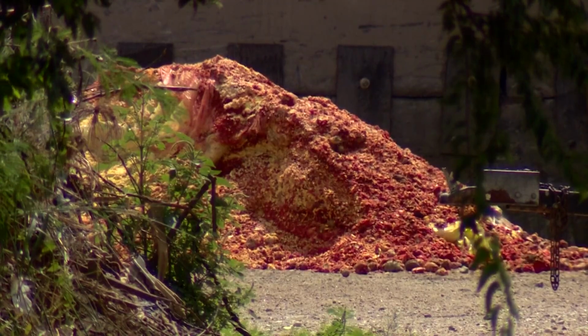The plant behind me processes discarded food into cow feed and other products, but lately they've been leaving a pile of that discarded food out, and it was causing issues for the community. After code enforcement and KENS 5 got involved, they swept that out of sight, but code enforcement says they still have some issues to deal with. It just smells bad. It smells like somebody threw up or something.